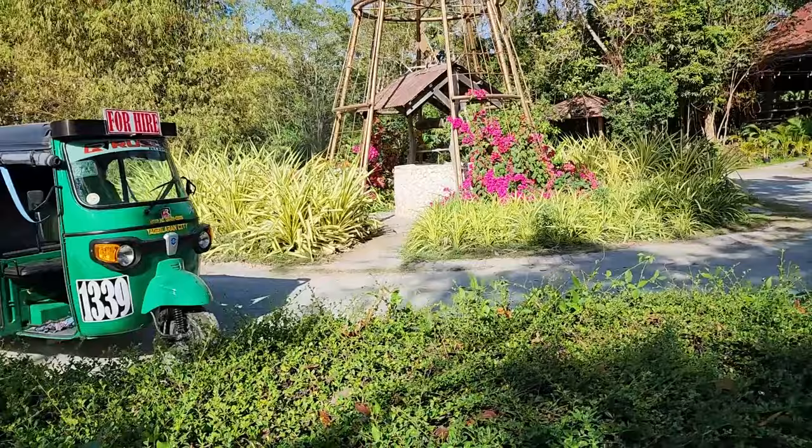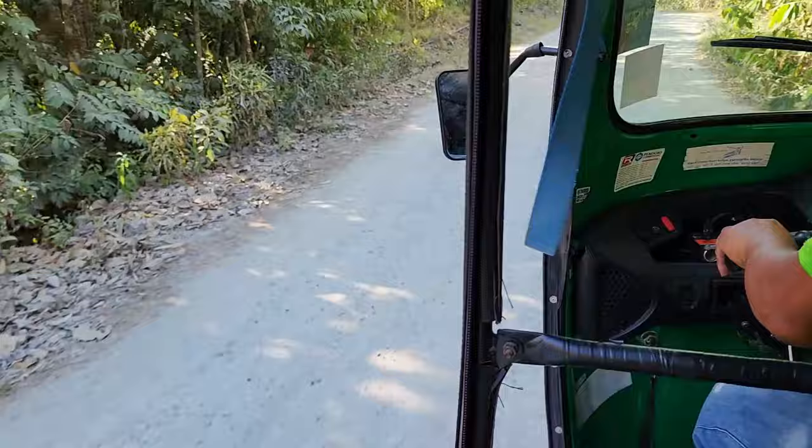There's a driver to take us back. If you're coming by scooter, it is a dirt road, so drive safely. Oh wow, South Farm. Absolutely fantastic. With or without kids, just come and be a big kid yourself.